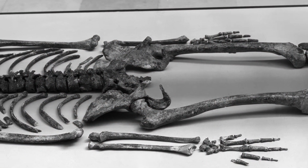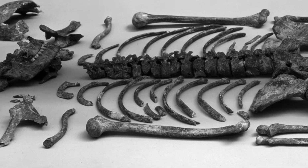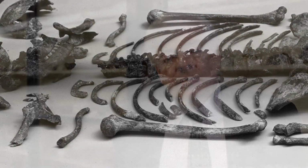There are not many skeletons known from the Magdalenian period, and this is the only skeleton of its kind in the United States, and so it's a very important specimen. As far as we can work out, our skeleton is probably somewhere between 12 and 15,000 years old.